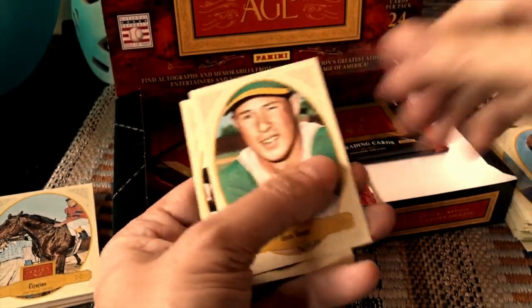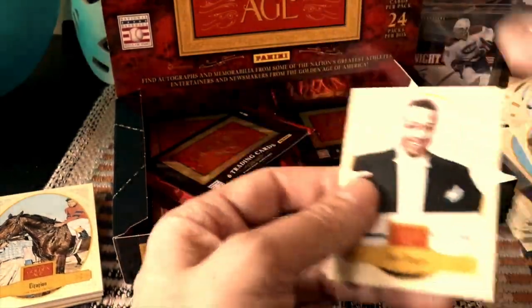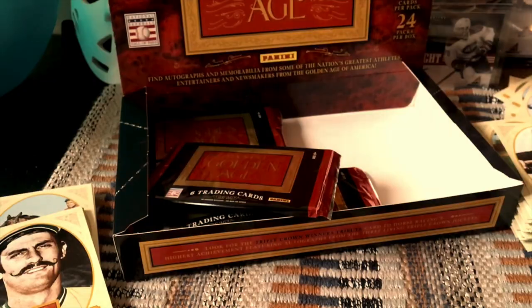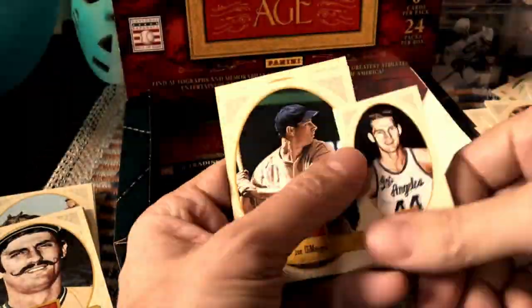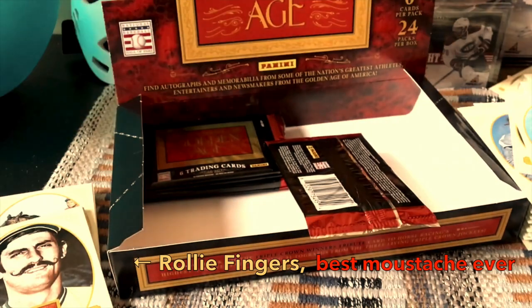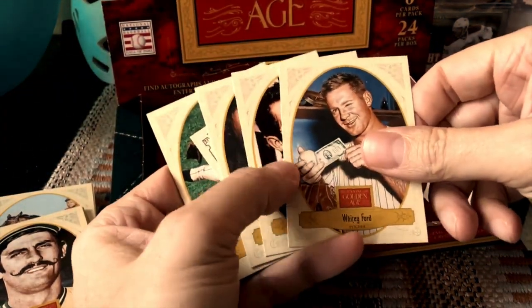Broadleaf cigarettes, Jean tennis, and there's Duke Ellington. So this is the full-size Duke Ellington. I should look at the back of those. So I think we have an auto and we have a memorabilia. I have no idea what they are. I think we're guaranteed one of either. We certainly aren't guaranteed more than that.